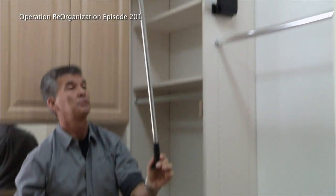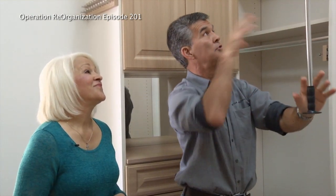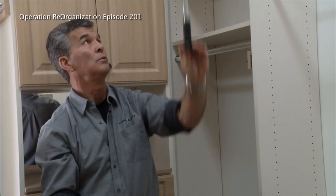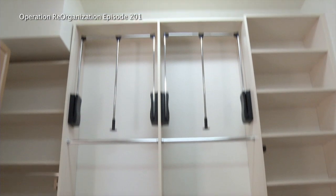Wow. He can hang his in-season clothes up there. Because of the height, because of the 10-foot panels, we're able to do the wardrobe lift. So he has two of those, which are really, really nice.